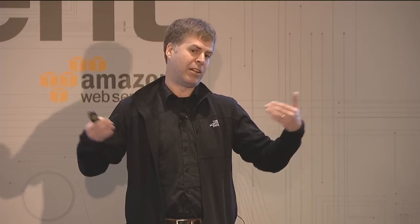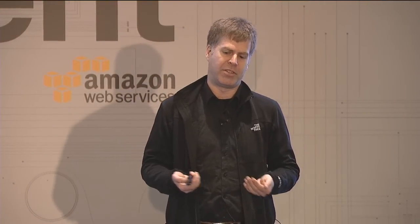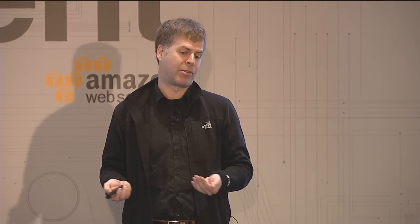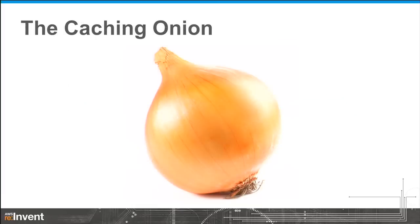In this case, we don't have auto scaling on our app servers. We scale up manually. However, because of the various caching tiers we put in place, this is what it looked like from the server perspective. So our app servers continue to hum along at more or less the same rate they normally would have. And this is really the key to all of this discussion of caching: to create that delta between what the browser is doing and what the server is seeing. So I'll take you through some of the approaches we take to creating that effect.